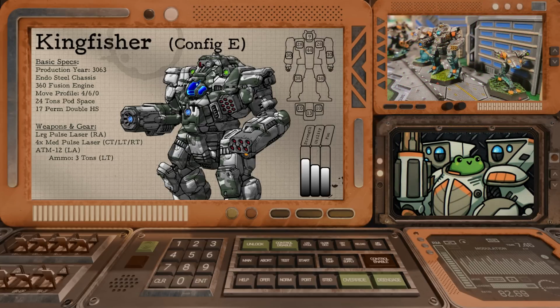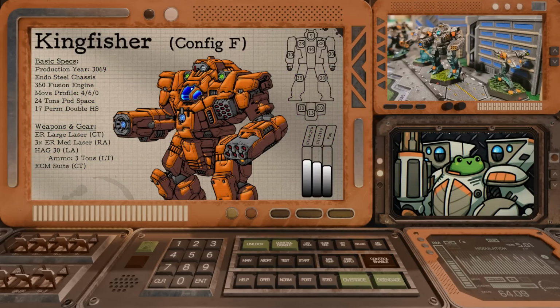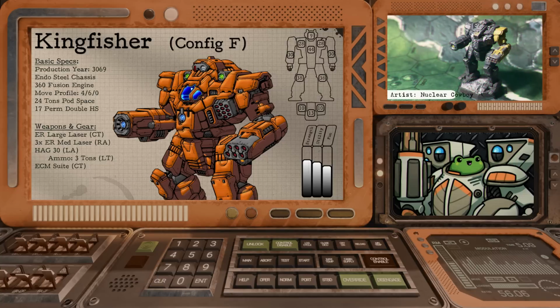In 3069, the Kingfisher F configuration took advantage of the hefty Hyper Assault Gauss 30 rifle in the left arm, which could fire 30 cluster damage out to 24 hexes. Joining it at long range was an ER large laser in the center torso, which is once again a good spot for such things on this mech.